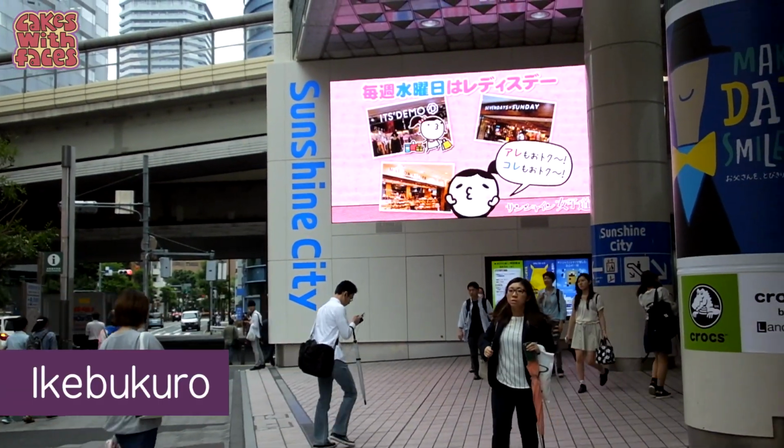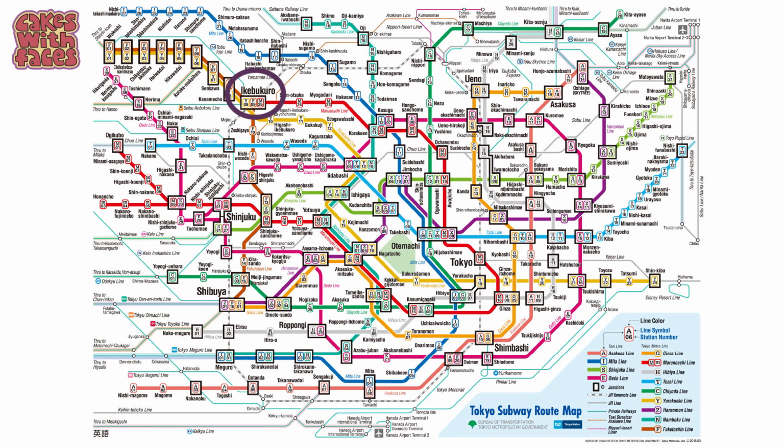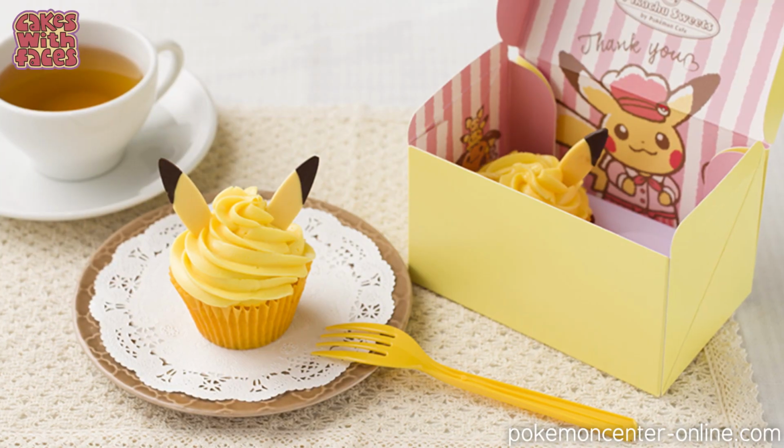Sunshine City is a huge shopping mall in Ikebukuro. Lots of people go for the Pokemon Center, which is basically just a big shop with all the Pokemon merch you can think of, and it's also got a takeaway cafe with really cute cupcakes.